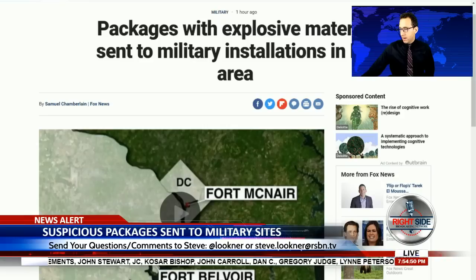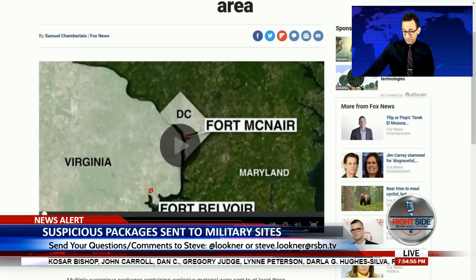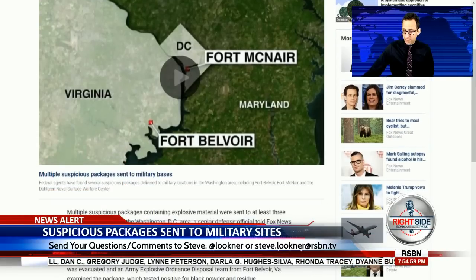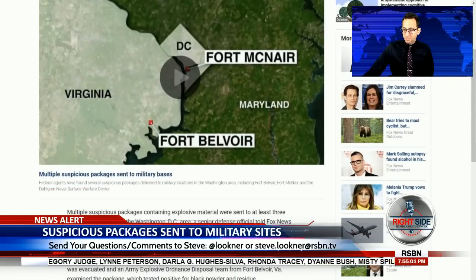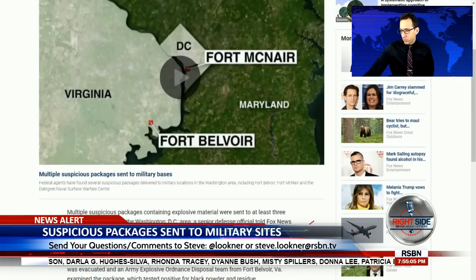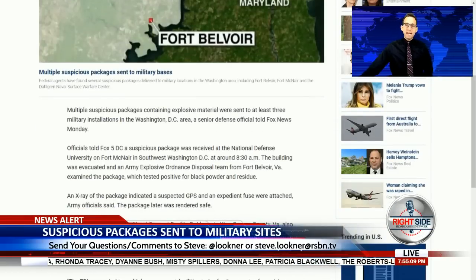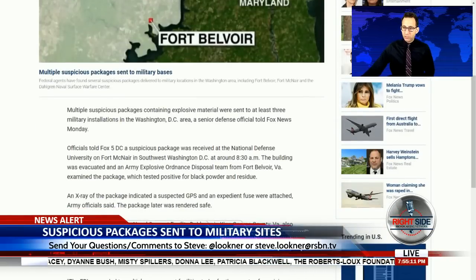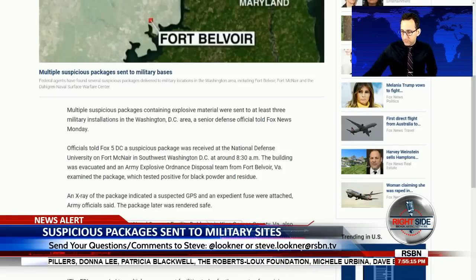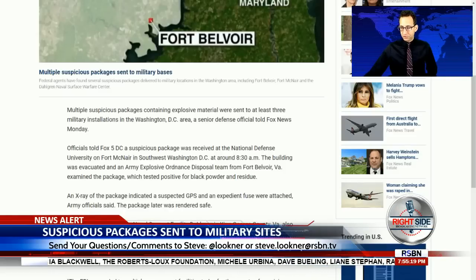Okay, and there's a little map of two of the sites where the packages were sent. One was Fort McNair in D.C. and one was Fort Belvoir outside of D.C. in Virginia. So this is a short article from Fox News. Multiple suspicious packages containing explosive material were sent to at least 3. I read another article that said 4. So anyways, they say at least 3 military installations in the Washington, D.C. area, a senior defense official told Fox Monday.